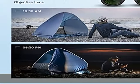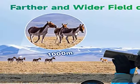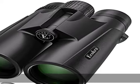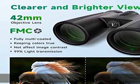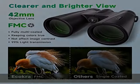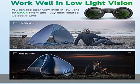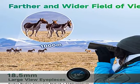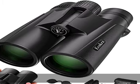Ideal bird watching gifts for adults, kids 3 to 12 years, boys and girls. Powerful BAK4 prism and FMC binoculars work well in night vision. Day binoculars for adults, night vision and day, designed with 42mm objective lenses, collect more light, making the image more transparent, clearer and brighter. Also with high quality BAK4 prism and advanced high definition multi-layer FMC coating, keeping colors true and light transmission higher. Even in low light, binoculars for hunting still offer you a clear and bright view.